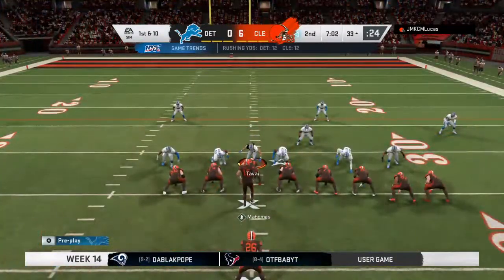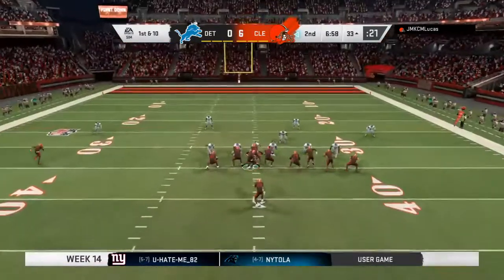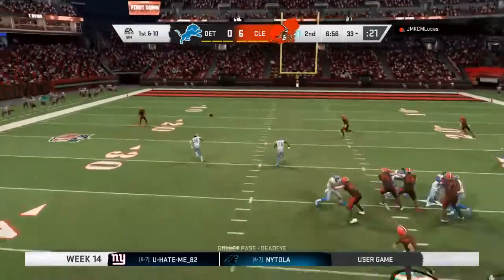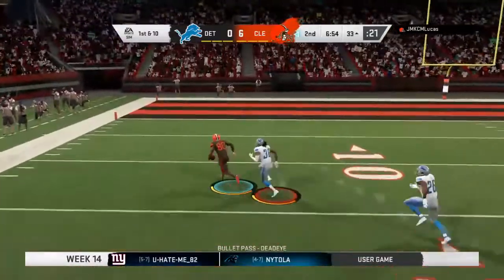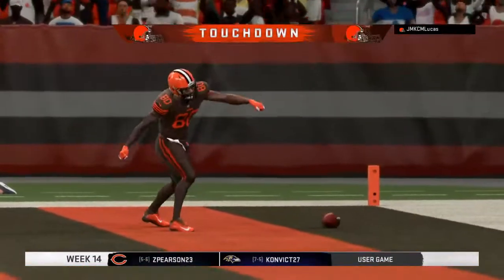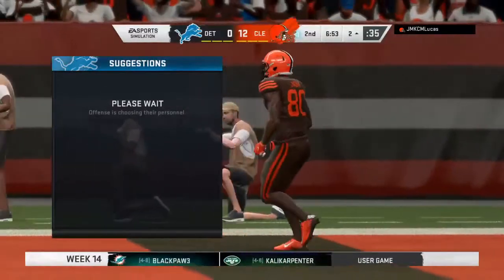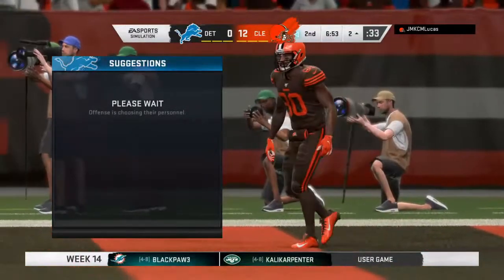Give him 30 yards there. So the big play changes the complexion of things. Here's first and 10 just outside the 30. He'll get the first down and more inside the 20. And all the way in. Touchdown, Cleveland. Jarvis Landry with touchdown number 8 on the year.